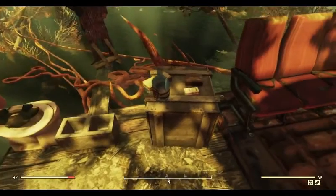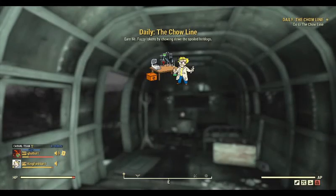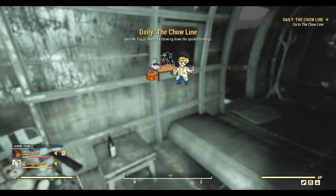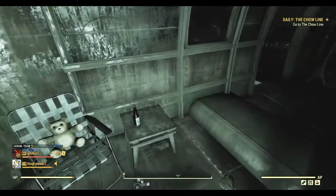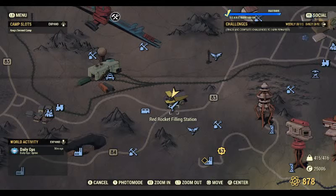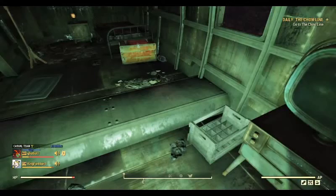Our next unmarked location takes us to the Ash Heap and it is called the Sludge Trailer. And it is simply a retro-style mobile trailer, or as we call it in the South, an Arkansas mansion. It is located just north of the Red Rocket. Now, there's not much in the trailer.